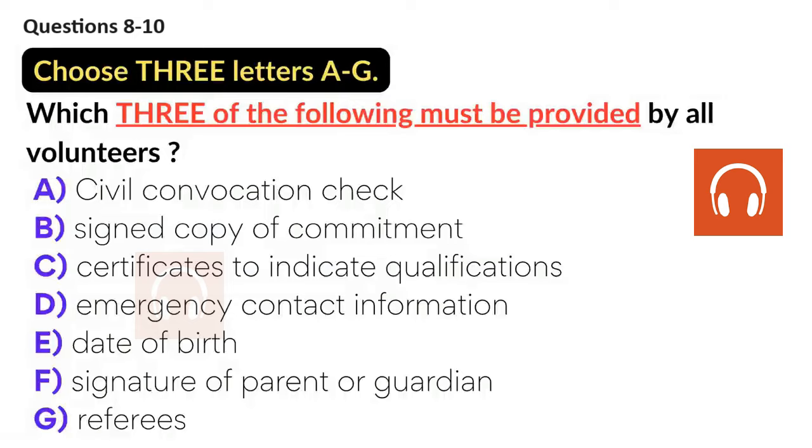That's a document we have to provide by law for those working on projects involving children. So we won't need it in your case. But you will need to sign this separate document. That's a copy of commitment. It's basically an agreement to work according to the library guidelines.